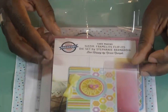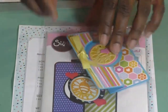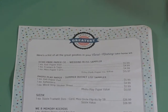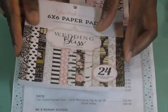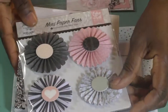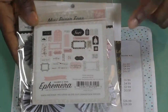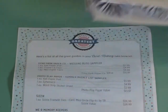But that is the card that we made in the latest and greatest card making. Now, some other wonderful goodies that we received include this beautiful set from Echo Park Paper, and I do love Echo Park, but this is Wedding Bliss, and it has some beautiful papers in there with the little mini paper fans, and then just some tags, and those are all the tags that are included, and that came from Echo Park.